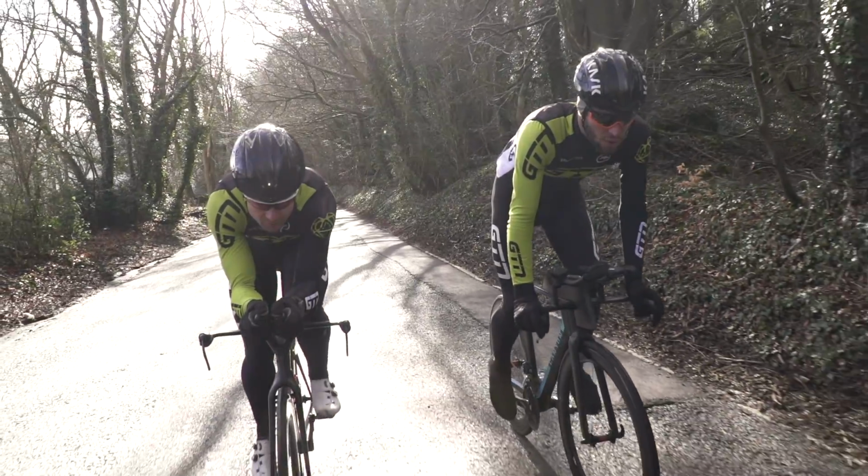Yeah, so if our power is decreasing due to our position and being in the aero bars, then maybe it makes more sense to get out of those aero bars for certain climbs.